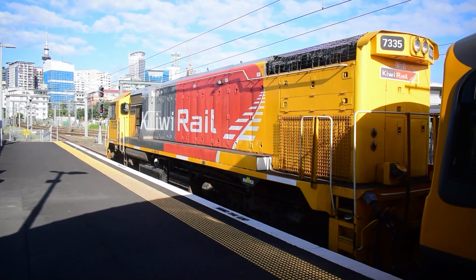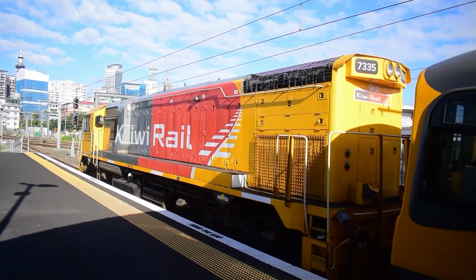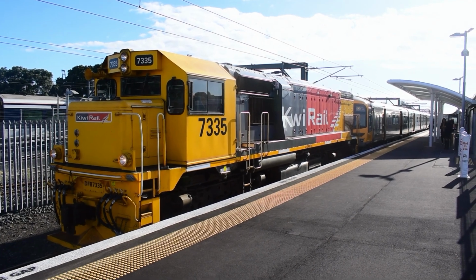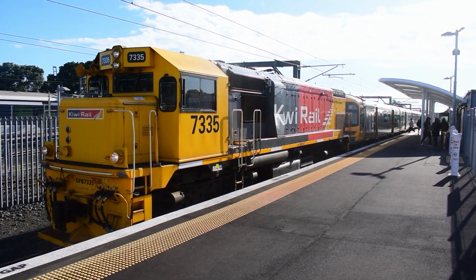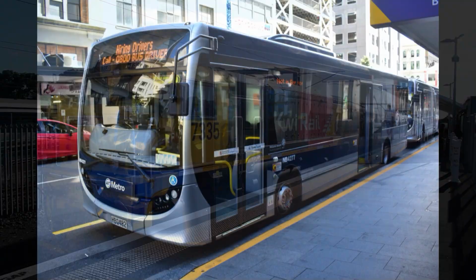Upon arrival at the Strand station, DFBs 7335 and 7295 waited here for 50 minutes before returning to Hamilton. Now I'm well aware of the fact that Britomart has been electric only since 2015, but it's still annoying to have an entirely separate station so far away from the city centre as the only place for Te Huia and the Northern Explorer to end their runs.